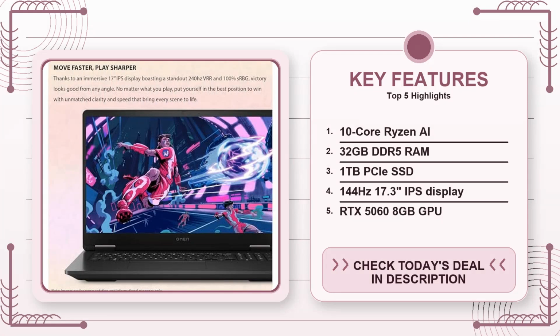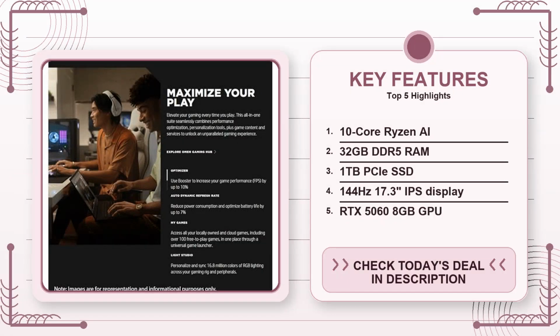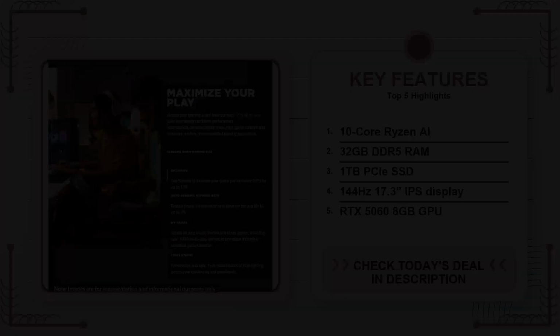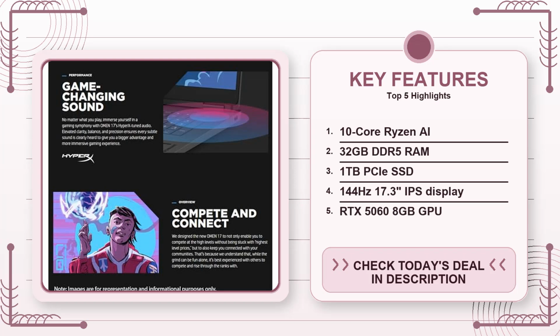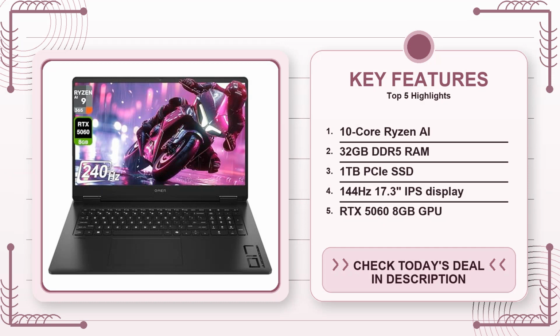Most people buying a gaming laptop expect three things. First, the ability to run current AAA games at decent settings. Second, enough screen real estate to avoid squinting at a cramped 15-inch panel. And third, a reasonable level of future-proofing so the machine doesn't feel obsolete after a year or two. The HP OMEN 17-inch tries to hit all three, but the reality is a bit more nuanced.